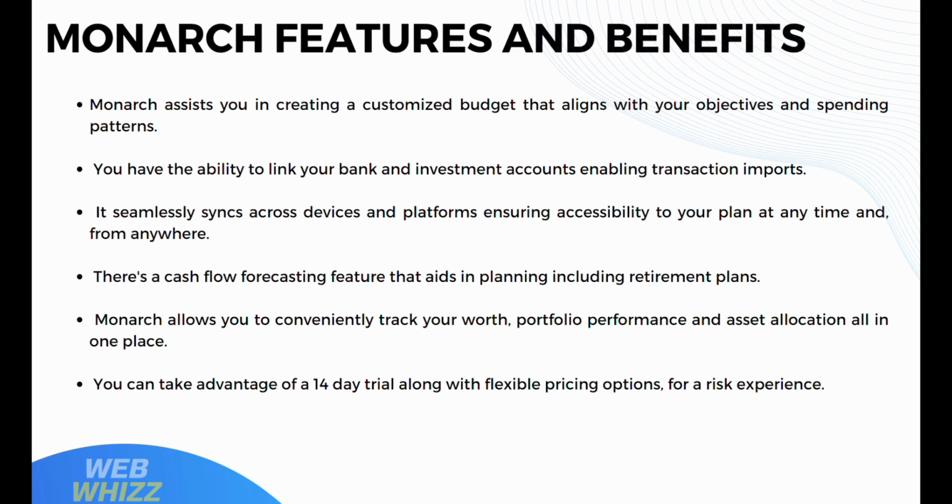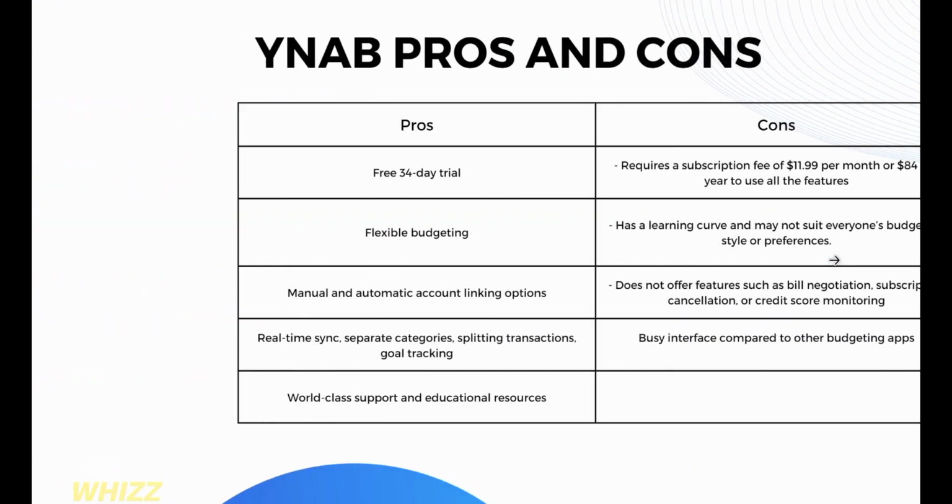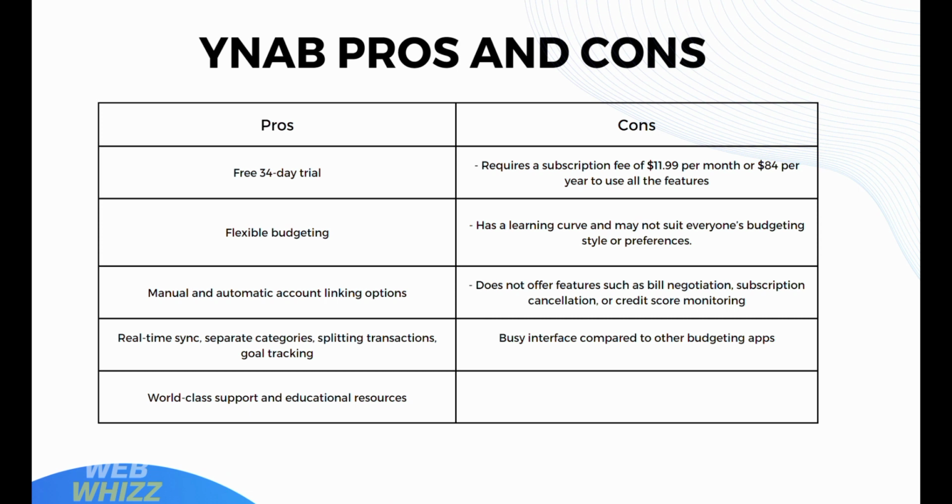And with Monarch, there's a cash flow forecasting feature that aids in planning, including retirement plans. And Monarch allows you to conveniently track your net worth, portfolio performance, and asset allocation all in one place. And aside from that, you can take advantage of a 14-day trial along with flexible pricing options for a risk-free experience. And now that we know the features and benefits of both platforms, we can now proceed to their pros and cons, starting from YNAB.